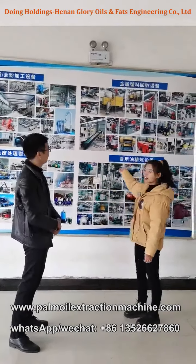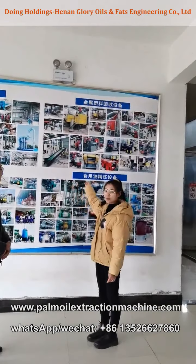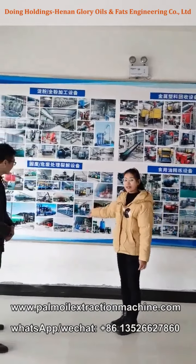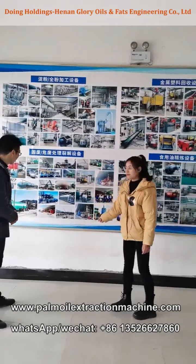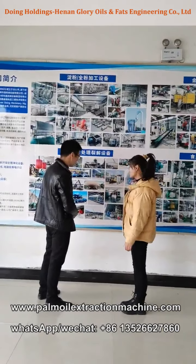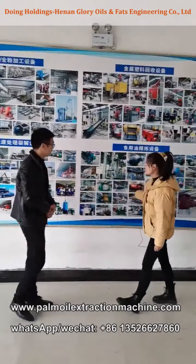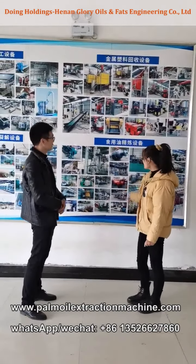This part is solid waste recycling and recovery equipment. And this part is pyrolysis processing and cracking equipment. I can see from the picture your company does a lot of projects in other countries, right? Yeah, you are right. Impressive. Okay, look at this part. This part is our main part.